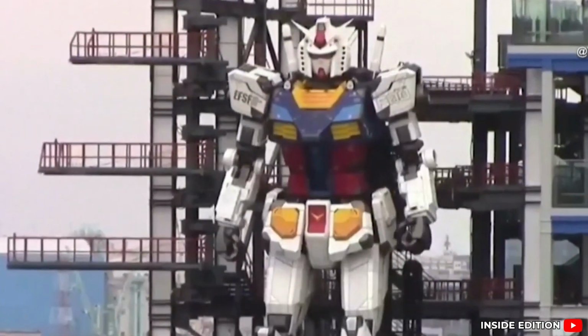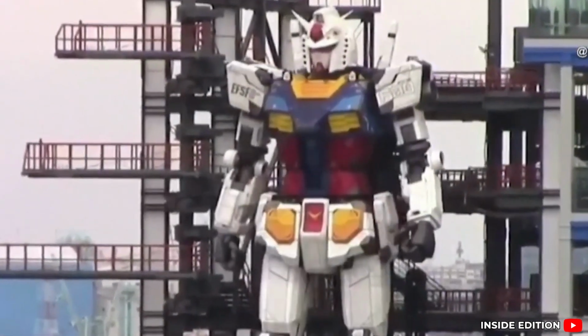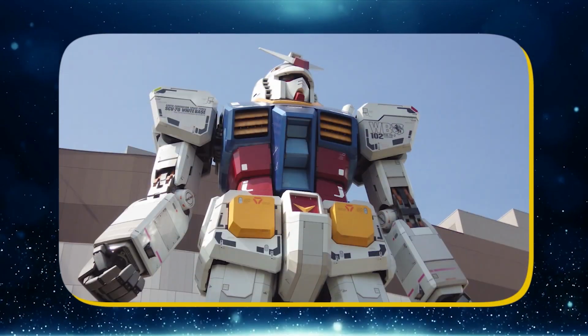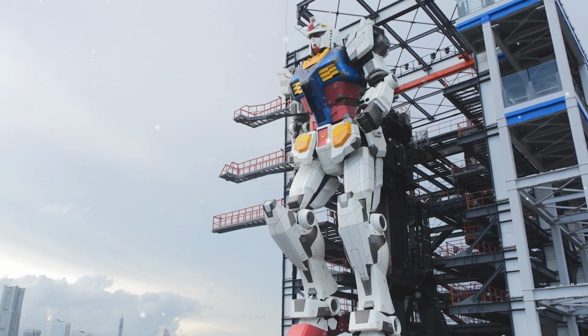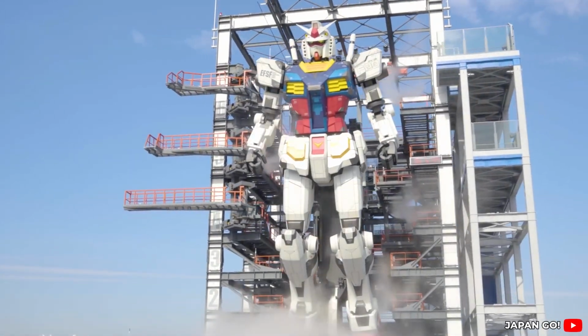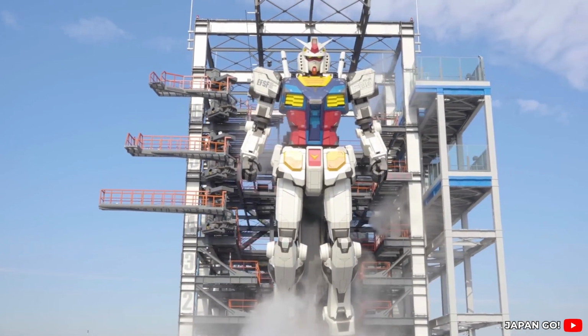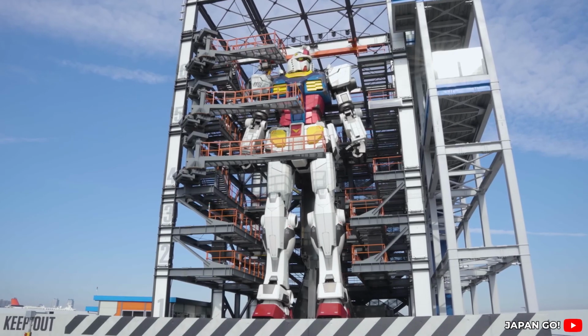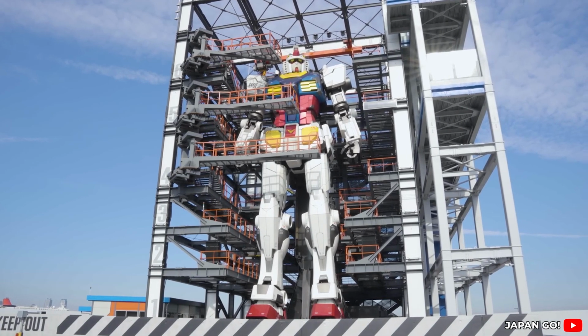Hydraulic and electric actuators spanned its elbows and joints. Engineers placed dozens of sensors to track balance and load. The statue rode on a rail system that let it pivot and pose safely. Over 1 million visitors saw it in the first year. Tickets sold out within hours. This living statue showed that Japan could move massive parts with accurate control.